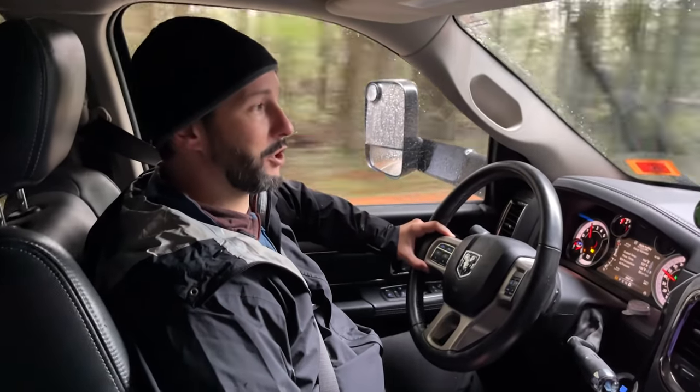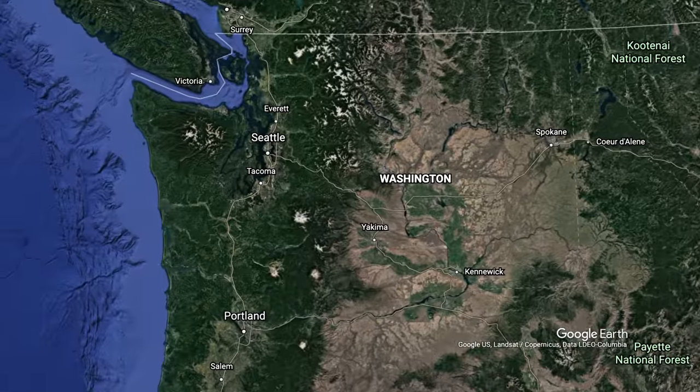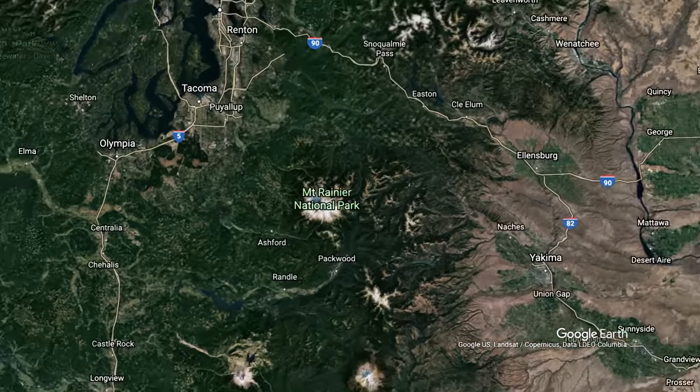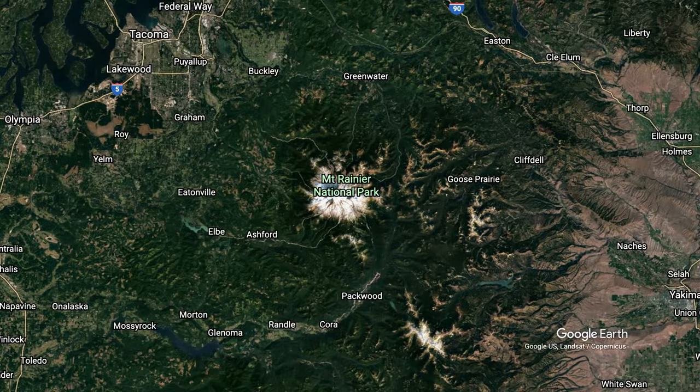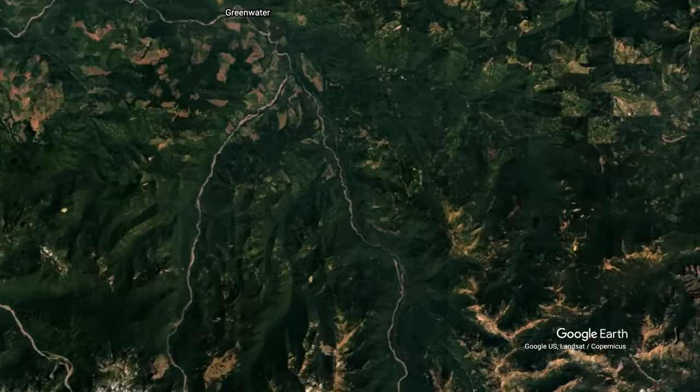Finished visiting with some friends in Seattle, and we're looking for a free place to camp for a few days. Unfortunately, there's not a lot of good free camping around Seattle. It's mostly city, and after about an hour of researching things on iOverlander and various other apps, we found that some of the best boondocking in the area is out near Mount Rainier on Forest Service land.